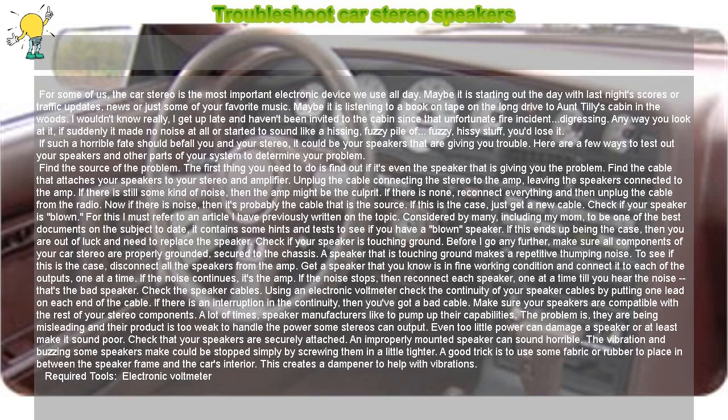To see if this is the case, disconnect all the speakers from the amp. Get a speaker that you know is in fine working condition and connect it to each of the outputs, one at a time. If the noise continues, it's the amp. If the noise stops, then reconnect each speaker, one at a time till you hear the noise that's the bad speaker.